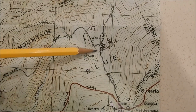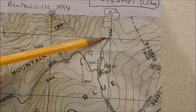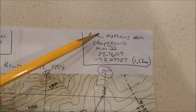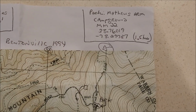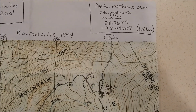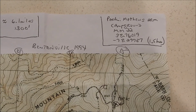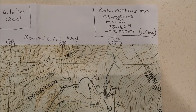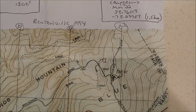And if you're into RV type camping, this Mathews Arm, I took a drive through here. This road goes on up and goes around up here a ways into 2 or 3 different loops where you can pull in your RVs and stuff. I didn't see a whole lot of campsites up there that look like pads for tents. It looks like it's mostly catering to the RV and camper van type clientele.